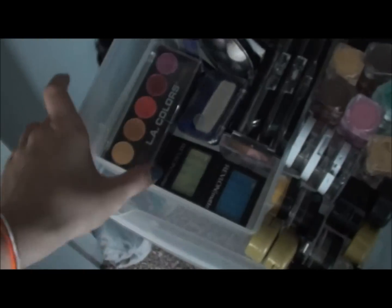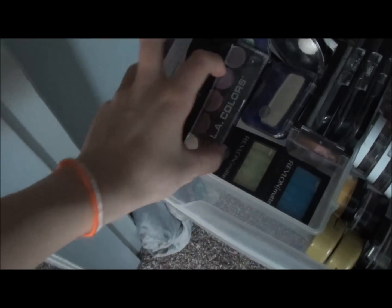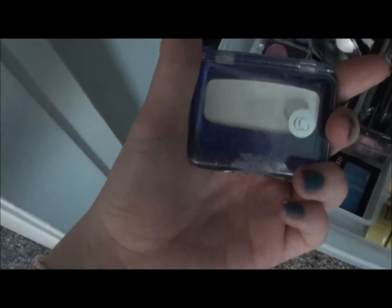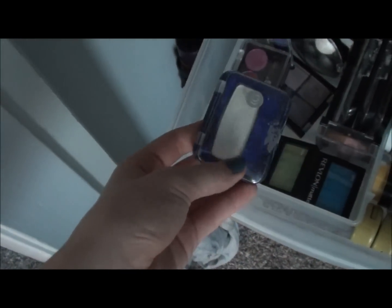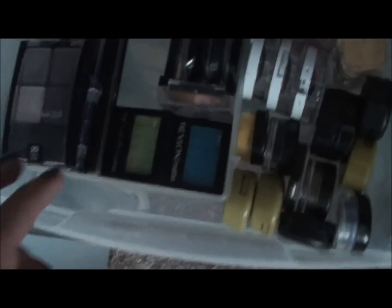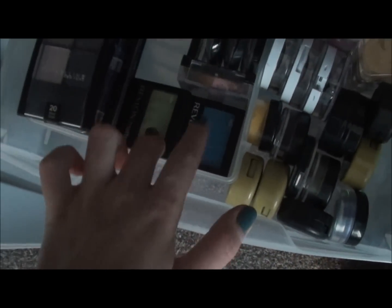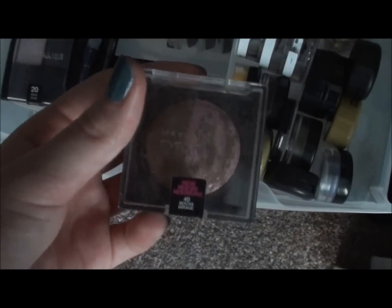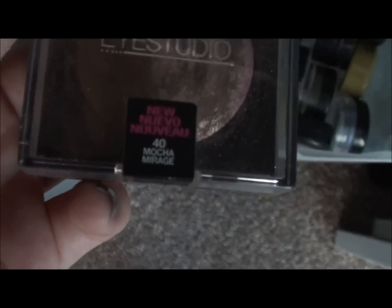Okay, then I have some LA Colors palettes. I have like three of those. Those are all right. Then I have this color, which I use as a highlight from CoverGirl, and it is in, what is this in? Snow Blossom. Then I have this random Maybelline quad down here, Velvet Crush, which I love. I have two Revlon matte eyeshadows in really crazy colors that I never really wear. Then I have my Maybelline New York Eye Studio in Mocha Mirage.